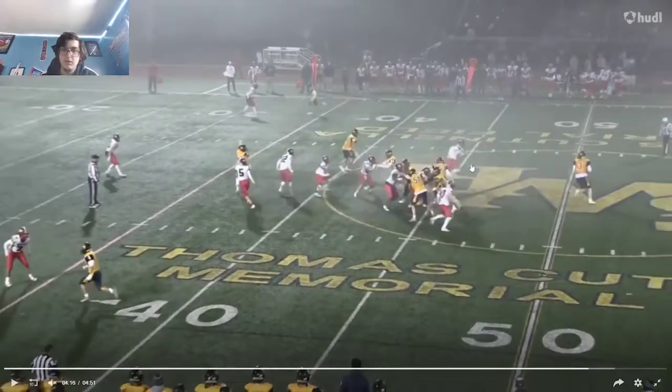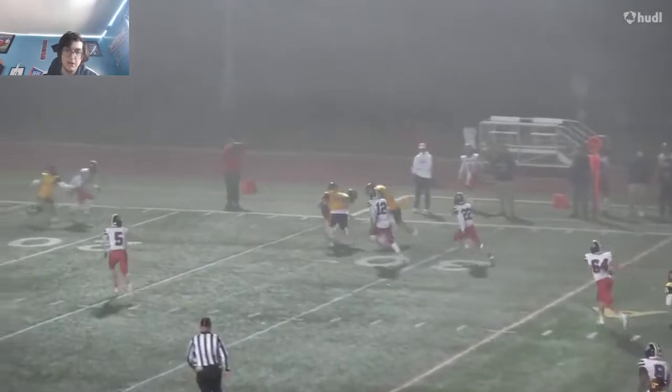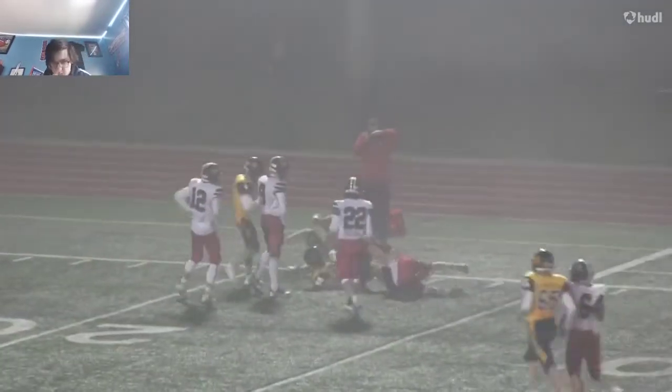Makes a nice bootleg throw, definitely a very hard throw to make, especially with that pressure coming at him. Still able to make a nice throw.